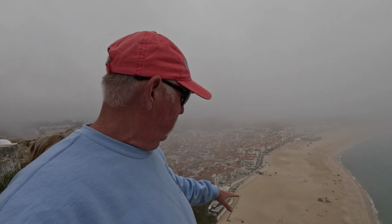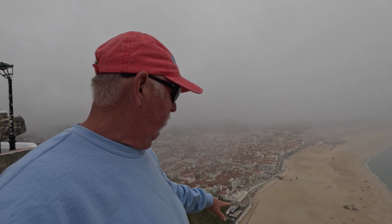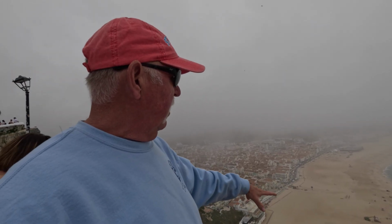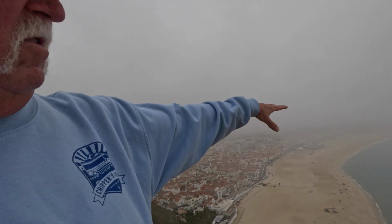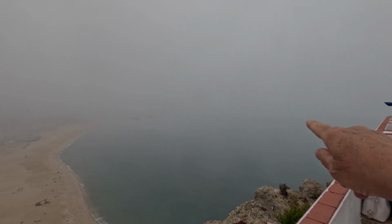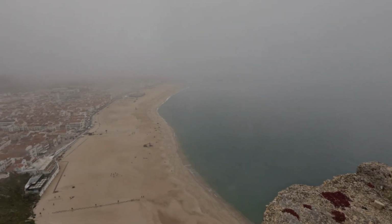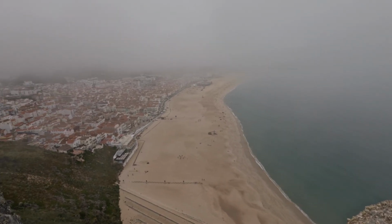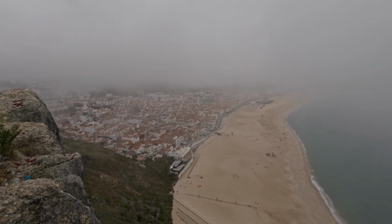We are up high here. I didn't realize we were this high off the beach, but we are pretty high. You got this beautiful beach that disappears into the fog. You got a lone boat out there. I don't know if you can see it. A lot of people on the beach, so they must be anticipating some sun today. And look at this city.